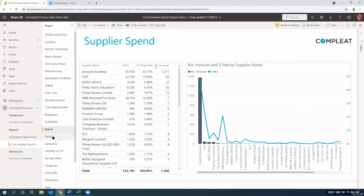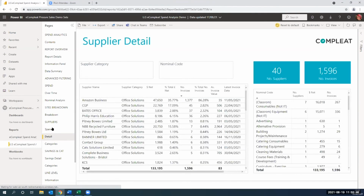And if I go into the detail that's behind this, what I can then start to do is start looking at the greater detail that sits behind this. So I can now see which suppliers have been used under the office solutions category, but also the nominal code, because what this allows procurement and finance to do is actually start looking at where could we consolidate providers of similar products and services, whether that be through a formal tendering process or review.